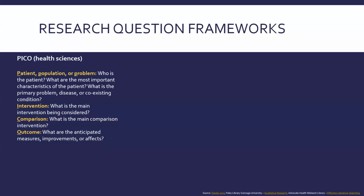The I is for intervention. What is that main intervention that you're considering? The comparison would be the main comparison intervention, although you may not always have a comparison. And then the O is the outcome. It's asking you to think about, okay, how are we measuring the success or not of this particular intervention in this group of people? Are you measuring improvements or the effect of this intervention?